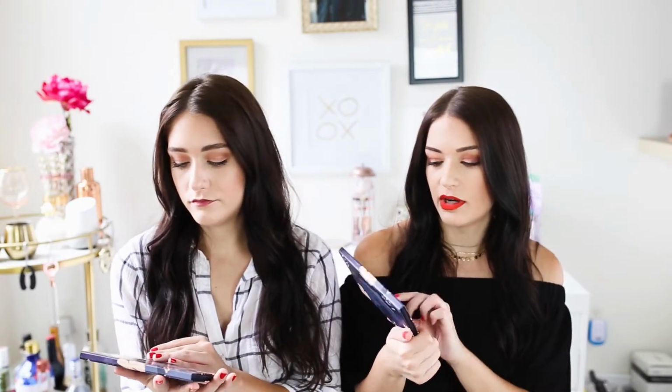Next up is the Chloe Morello x Ciate Pretty Fun and Fearless palette. The packaging's a little bit much, honestly. It's not the best packaging. Yeah, not the print, but I like the cardboard.